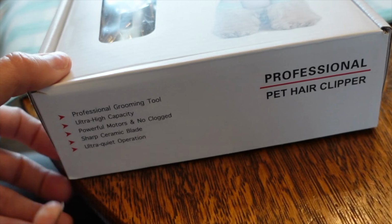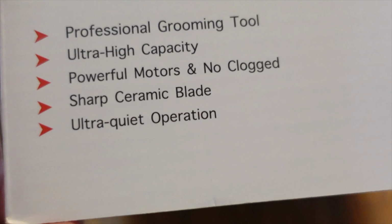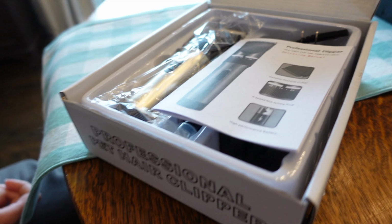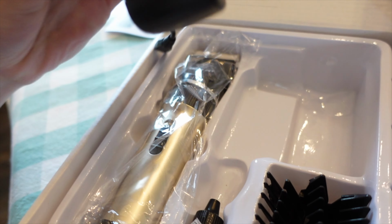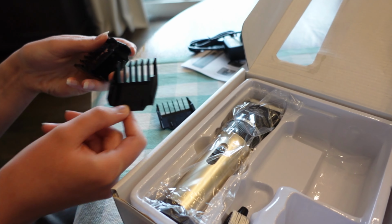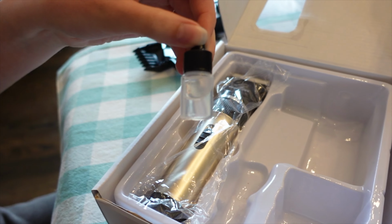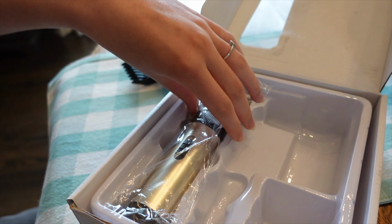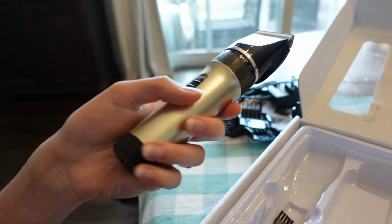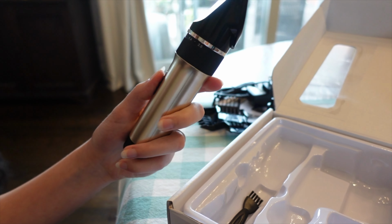So they come packaged in this box. It says professional grooming tool, ultra high capacity, powerful motors, no clogging, sharp ceramic blades, ultra quiet operation. So let's check this out. We've got an instruction manual, the charging cord, and how many different blades do we have? 3mm, 6mm, 9mm, and 12mm. And then some lubricating oil for the blades, I'm assuming. Yeah. And our wireless clippers. Oh, and then a little cleaning brush. I actually believe these clippers can work as a plug-in or a wireless set.